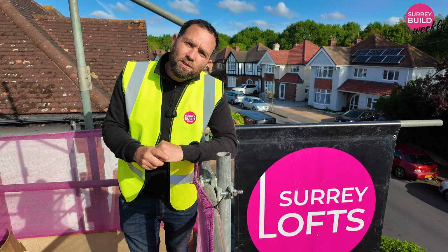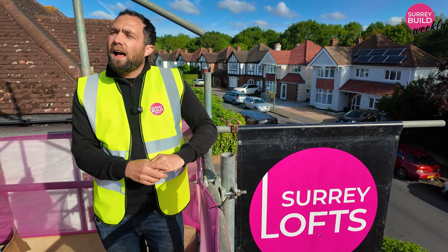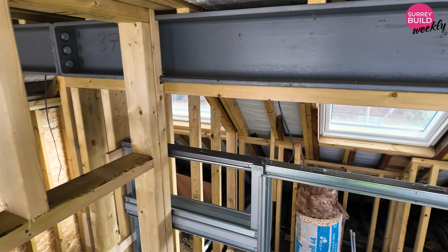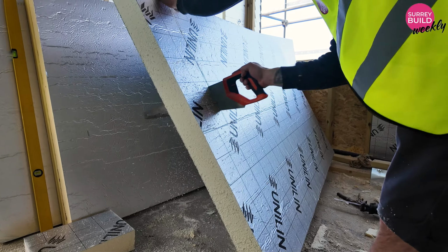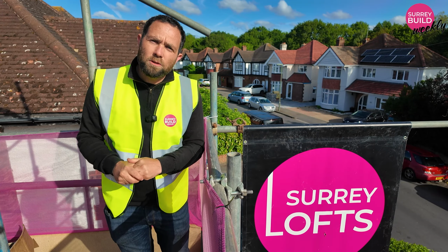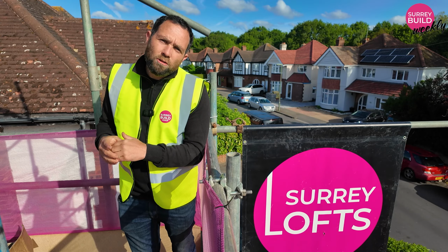We are now back at the Greenway project in Epsom. The structure is now fully completed and the guys are completing the insulation inside, making sure the new loft conversion is up to building regs. I'm now going to show you around.